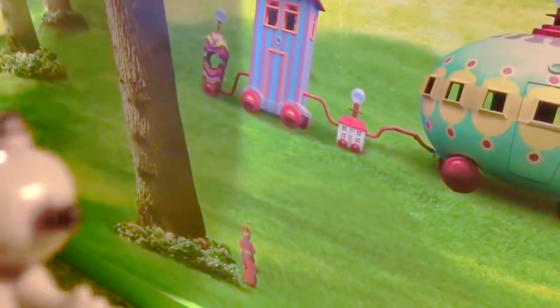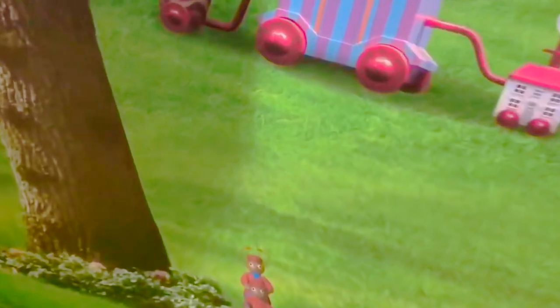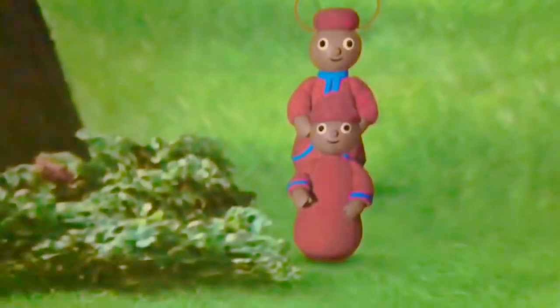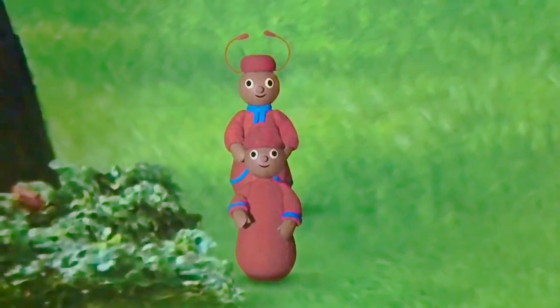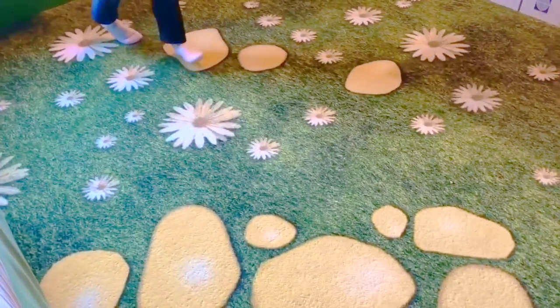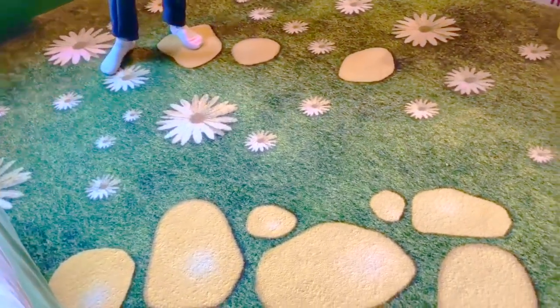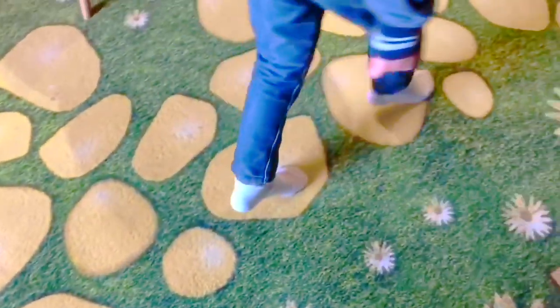Do you see some Pontipines down by the tree? There's 8 and 9 Pontipines. That's all we could find on the walls. There must have been 1 Pontipine riding the Ninky Nonk. The kids are sure enjoying the theme room. They love stepping on the yellow stones and playing games.